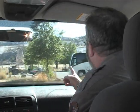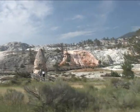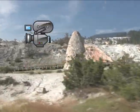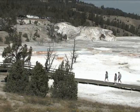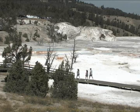This tall hydrothermal feature is called Liberty Cap. It's just one of the many strange features at Mammoth Hot Springs terraces. You can explore these picturesque terraces from here by following a series of boardwalks that take you to some of the more attractive hot springs.